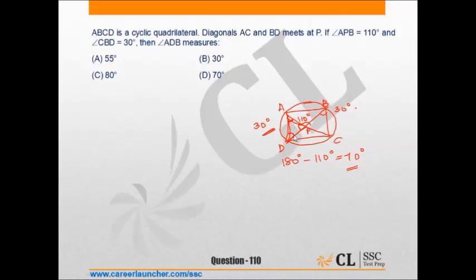So, angle ATP would be equal to 180 degrees minus 100 degrees. That would give me the answer as 80 degrees. So, the correct option is option C.